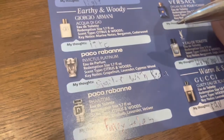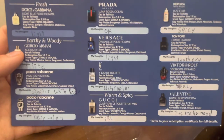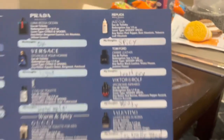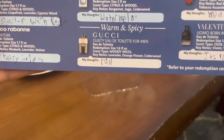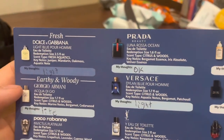Similar with Prada. Okay, so these are my final suggestions, I guess. My favorite is definitely the Gucci, but also the Valentino one surprised me a lot. Definitely basing off those two. These three were definitely not it. Valentino, Gucci, and then the Paco Rabanne, the Fairy Tales one, was not bad as well. These are just very light, you know, but I feel like everyone has those.